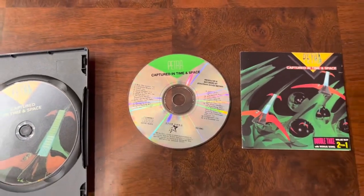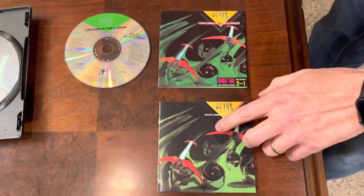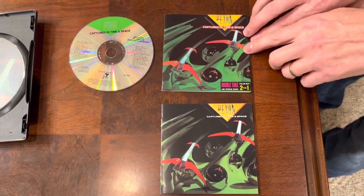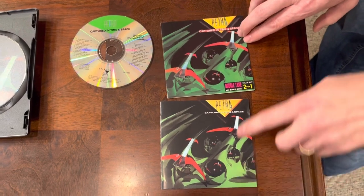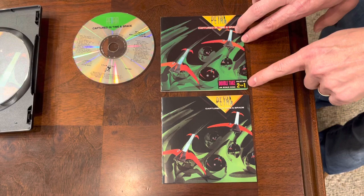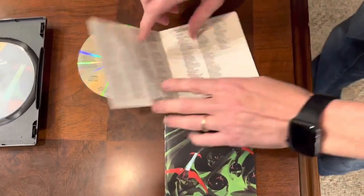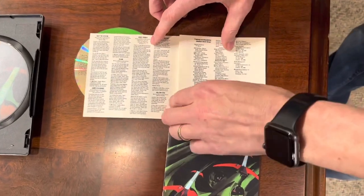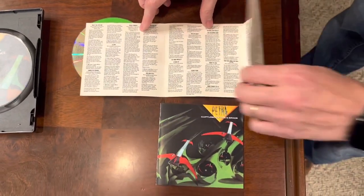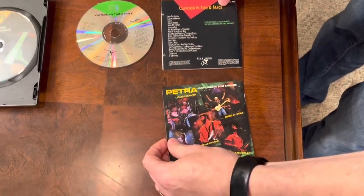So first of all, let's compare the covers. Now, you're going to see these are a bit darker. The black is a little bit darker. The red is a little bit more red. The green is a bit more green. It's a lot more distinct. And this one had some sort of ad on it that I thought was kind of neat. And then when you get in here, look at those tiny little lyrics. Okay, so it kind of folds out into three. Tiny lyrics, a little bit on the back. As you can tell, big difference.